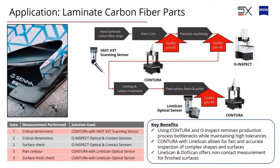The final example we will showcase is a carbon fibre laminated component. The workflow shown is applicable to lots of composite moulding processes and starts with a hand lamination of material strips in a pre-existing mould followed by an oven cure. The first quality gate could be placed after the part cools, allowing us to ensure certain critical dimensions are met before investing more time and energy into the part.